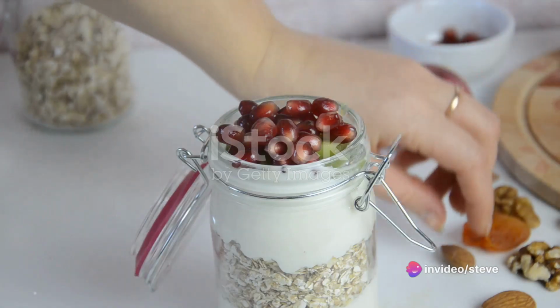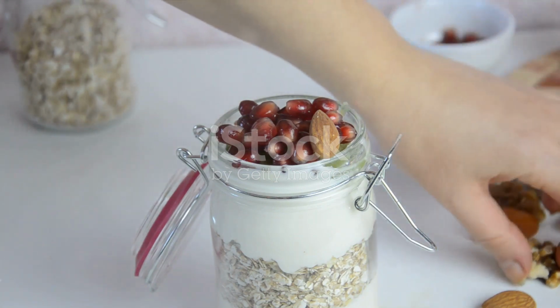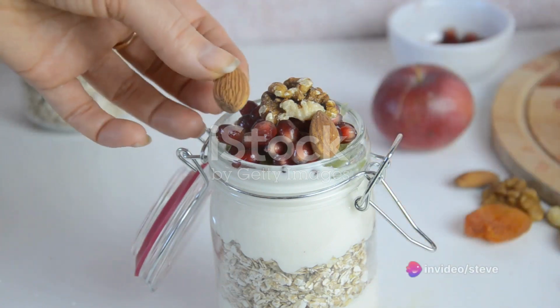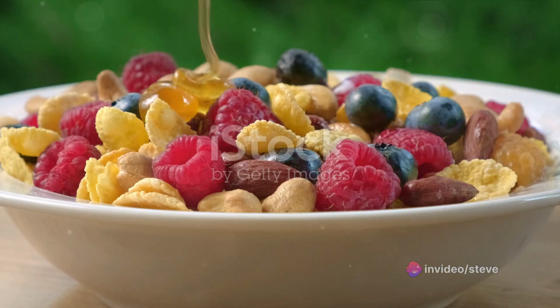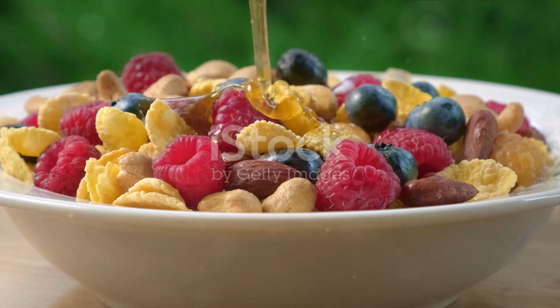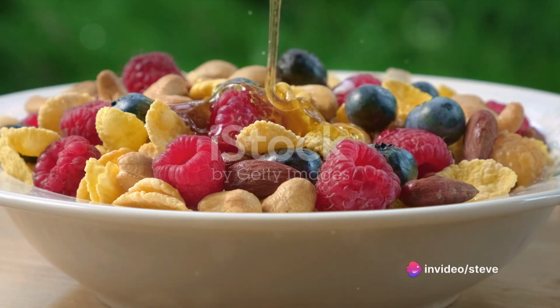Next, we moved on to the overnight oats tutorial. The beauty of this dish lies in its simplicity and versatility. You can mix and match your favorite fruits, nuts, and seeds to create a unique flavor profile every time. The oats soak up all the goodness overnight, making for a hearty, fiber-rich breakfast in the morning. Just combine your oats with milk, add your favorite toppings, and let the refrigerator do the rest of the work.